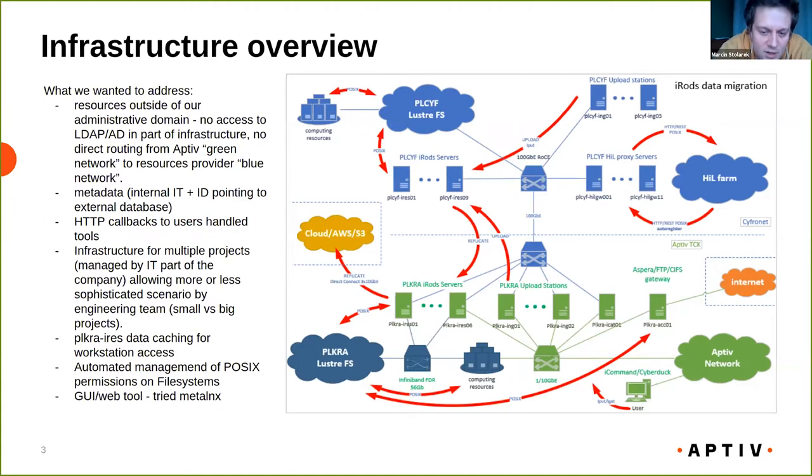So we cannot connect directly to the external resources. The way we introduced iRODS is that it provides us a kind of data proxy to external resources, where we have a network shared between the supplier and our on-premise, but we also have engineers working in an Aptiv-only network. When they are requesting resources from internal or external resources, we are just pulling them with some automation rules in the rule engine and providing them from the local caches handled on our end.